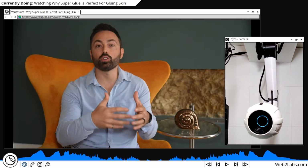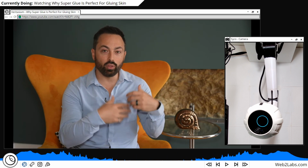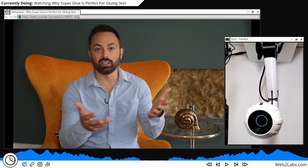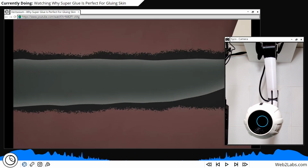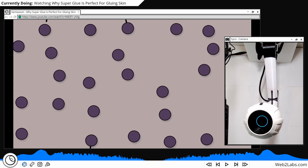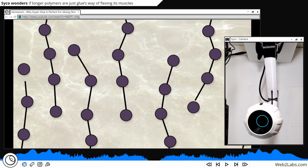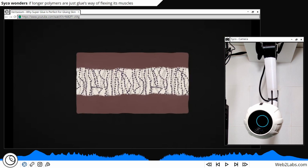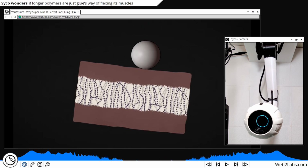The longer polymers also break down much more slowly, so the wound has enough time to heal before the glue starts releasing toxins into the body. It's removed before that happens. And finally, since the reaction is slower, there's more time for the monomers to float around and form longer polymers. These longer polymers can absorb stress better than shorter chains, meaning the glue can flex more without breaking.